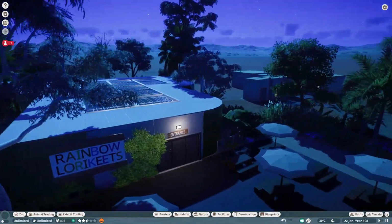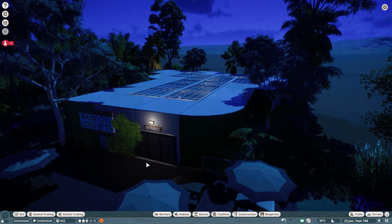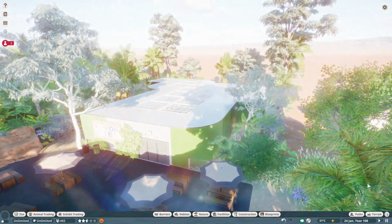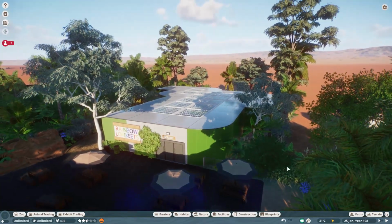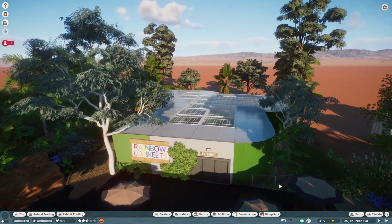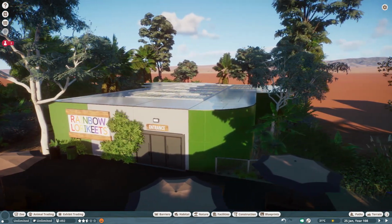So there we go, fairly quick one this time, but one that I'm quite happy with. I'm debating whether to put this into my new zoo that I've been working on potentially, but I will have to decide whether or not I will do that. But yeah, that is the Rainbow Lorikeets.